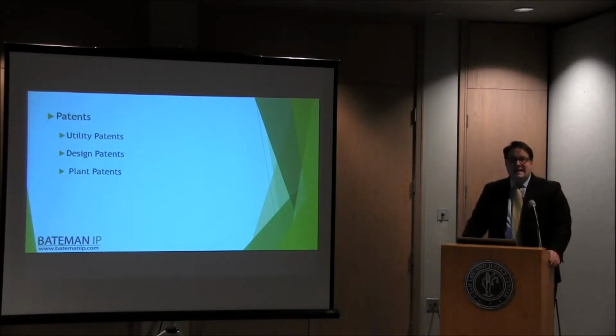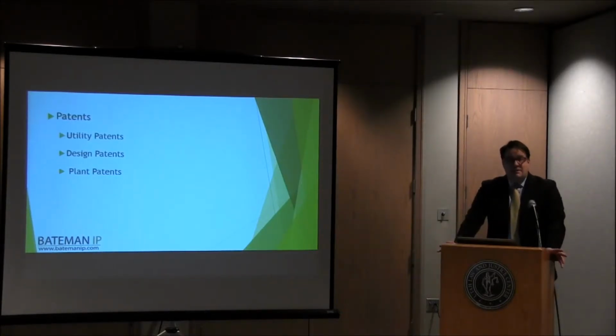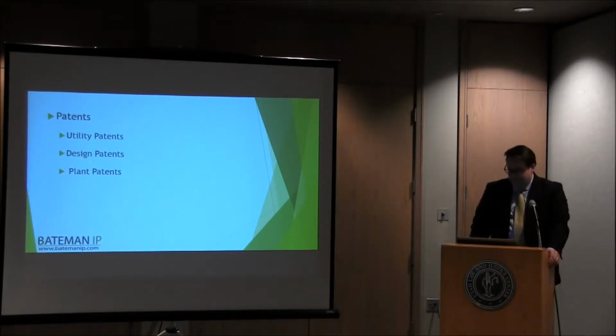So a chair isn't patentable for its functional features, generally, unless there's something new and unique about a suspension system or something. But its design may be protectable and in fact very valuable. There's some companies that make billions of dollars selling unique furniture, and so they're able to protect those designs by design patents. Finally, the last type of patent is a plant patent. They're relatively rare outside the agricultural community, so I'm not going to spend much time on those.